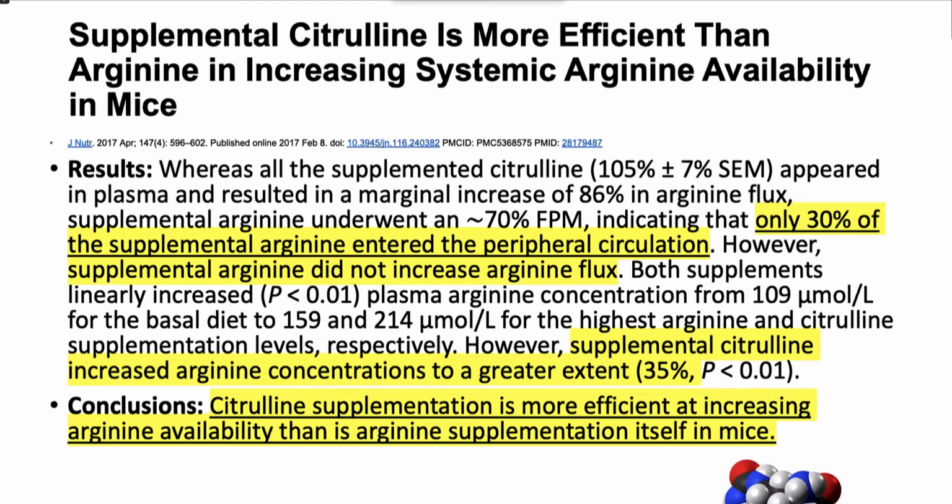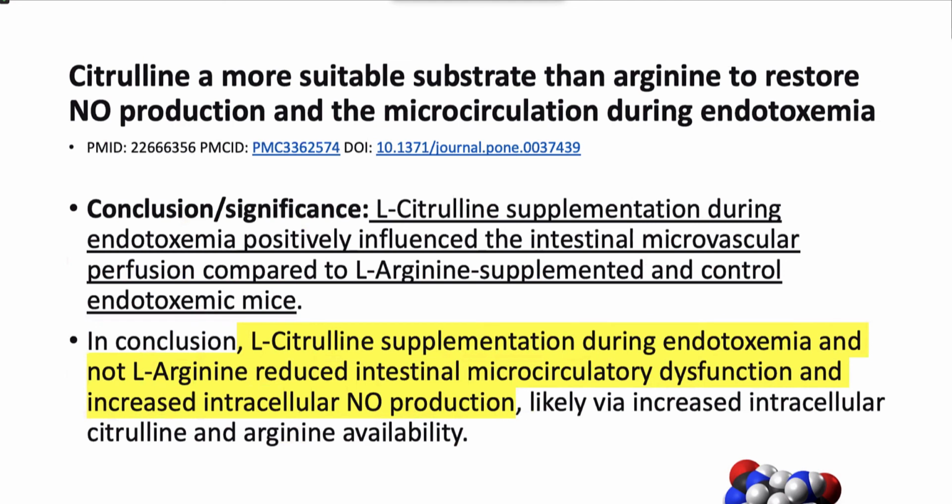Another study shows here that they tried to compare arginine versus citrulline, to see which one would work the best. They found that only 30% of the supplemental L-arginine entered into the peripheral circulation, and the arginine didn't increase the arginine levels. But when they put citrulline in there, it actually increased that by 35%, showing that citrulline was much more effective. Keep going, and you wouldn't believe how many studies there are, but citrulline supplementation during endotoxemia, and not L-arginine, reduced the microcirculatory dysfunction. So again, showing the difference between the two.